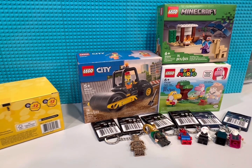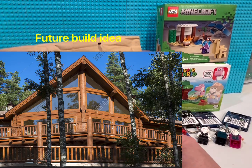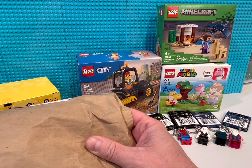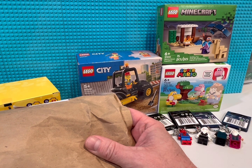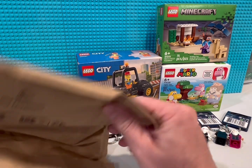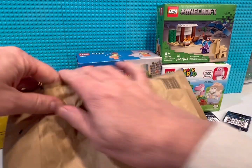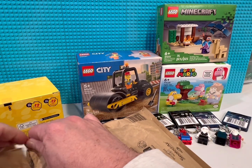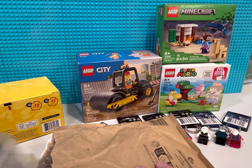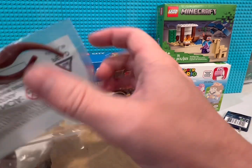The other thing I got here, this is an order. My order from Lego on Black Friday. Or no, the week before. So let's open it up, because I honestly have forgotten what some of the stuff is. I know some of this is, oh, see, there's something I'd forgot.